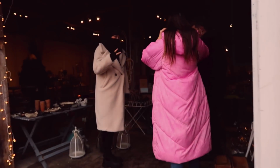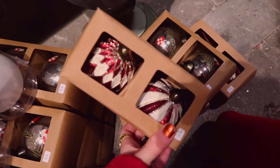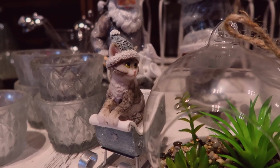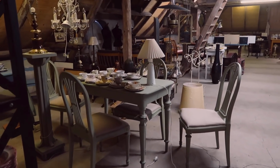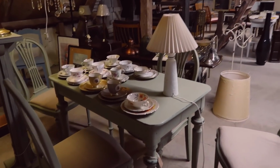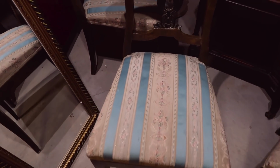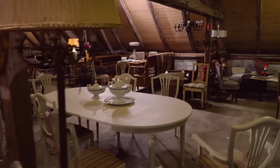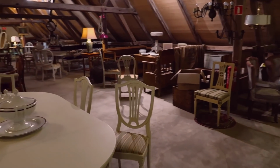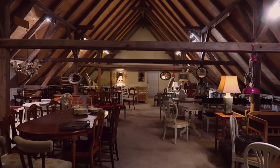We always go by this small garage sale shop. They usually have a lot of Christmas decor, but it was kind of thin and empty this year, so I very quickly walked up the stairs to see the attic. I remember this attic so clearly from last year because I think everything here is really magical. I was looking at these chairs that had the prettiest fabric, and look at this attic, guys, it's full of French romantic castle furniture. That's my name for them.